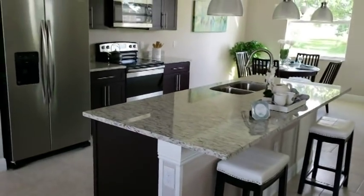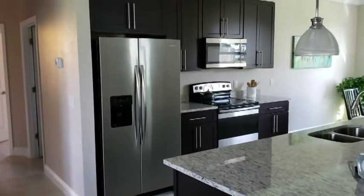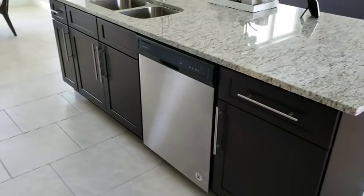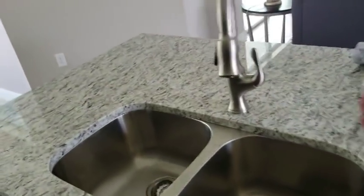Beautiful level one granite. Sink is in the island. And then lots of cabinets in the back, taller cabinets. And I want to pause on the cabinets and show you the design here. Well, first I'll show you the back of the island, how this is laid out, how our sink is laid out with a very nice arched handle here.